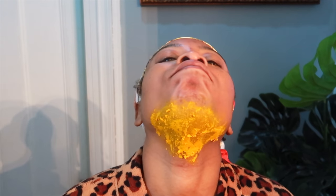So apply the paste in a circular motion, completely covering the chin area with the paste. If you're using this on your upper lips, also do the same. Cover that area with the paste.